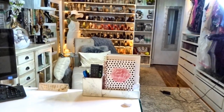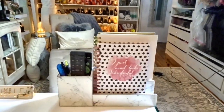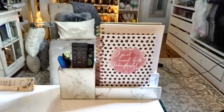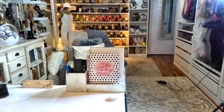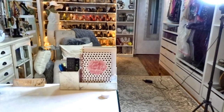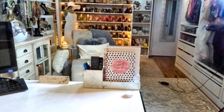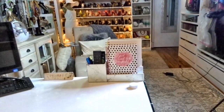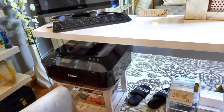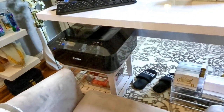All of my remotes are inside of this little marble-like holder here. That's really supposed to be a letter holder, but I'm using it for my planners, my notebook, and on the side there are my pens and all of the remotes to work the lights in my room. Come down, I have a printer sitting on this little bitty table thing that I purchased from Home Goods.